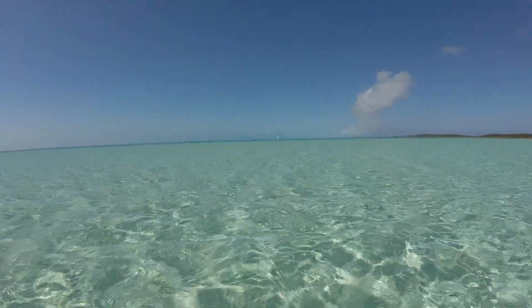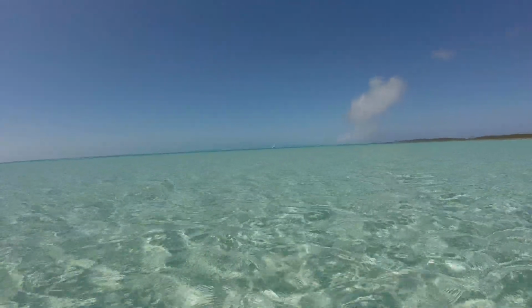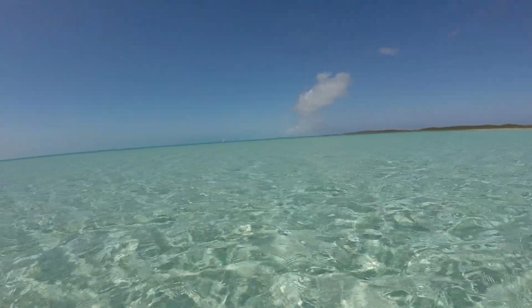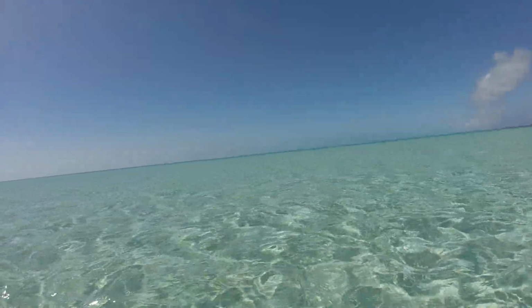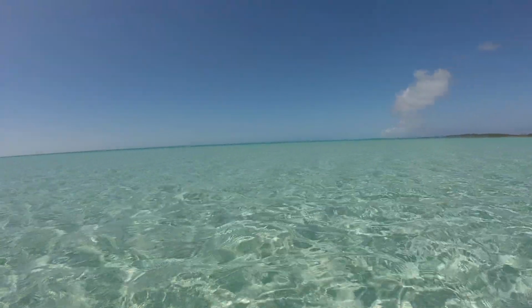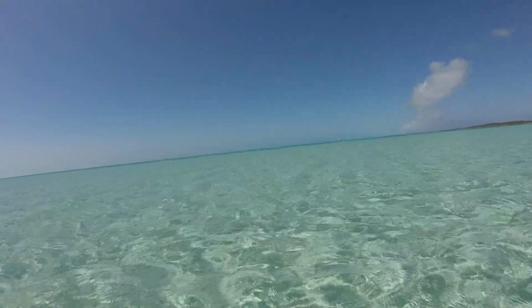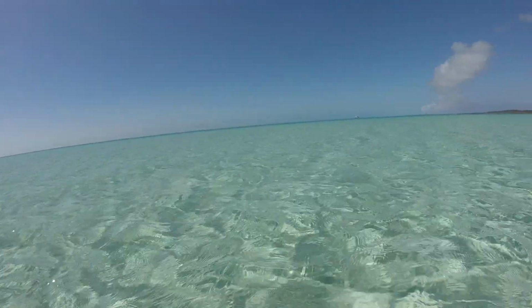I'm still walking. Just keep walking, walking, walking in this insanely beautiful water. Really clear day. It's been very windy this week. Kind of thought the wind was going to lighten up a little bit today. About 5 to 8 miles an hour or less would be perfect. It's a little choppy when you get out here in the ocean.